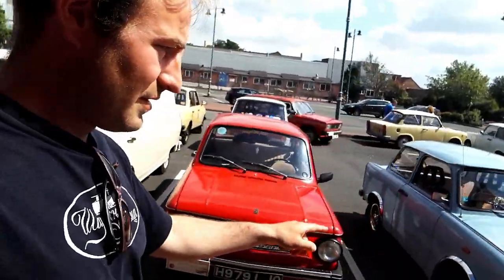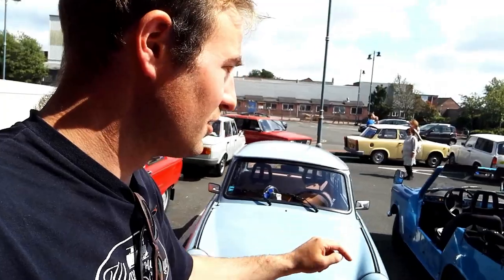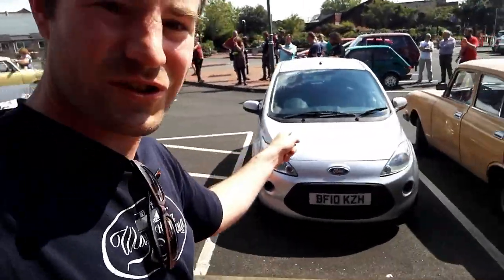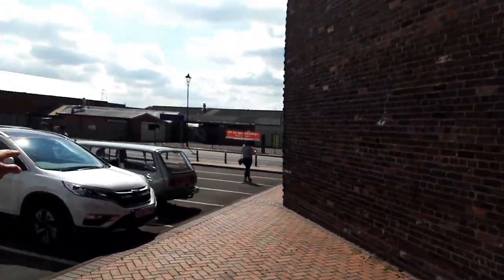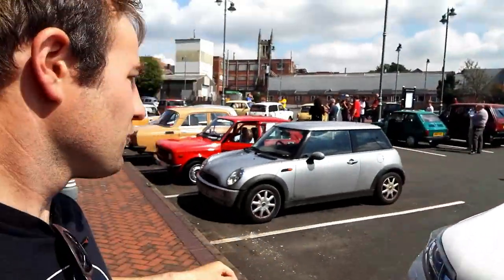Zaporozhets. These Trabants, these three here, are the original two-stroke Trabants. That KA is not with us. There's a Moskvitch, there's a Stava, and other cars that aren't with us. There's another Wartburg today. And let's go this way.